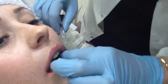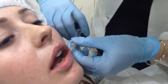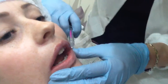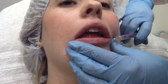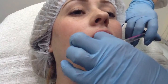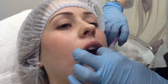Okay. And then this is the body again of the lower lip. And this is just going to, again, just enhance what she's already got, which is a lovely shaped lip. Typically this product will last around about 6 months, and it will gradually just be reabsorbed by the body.